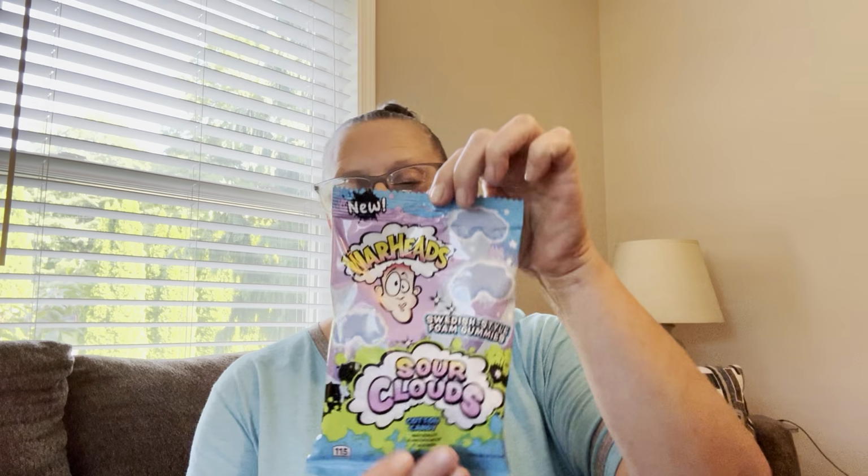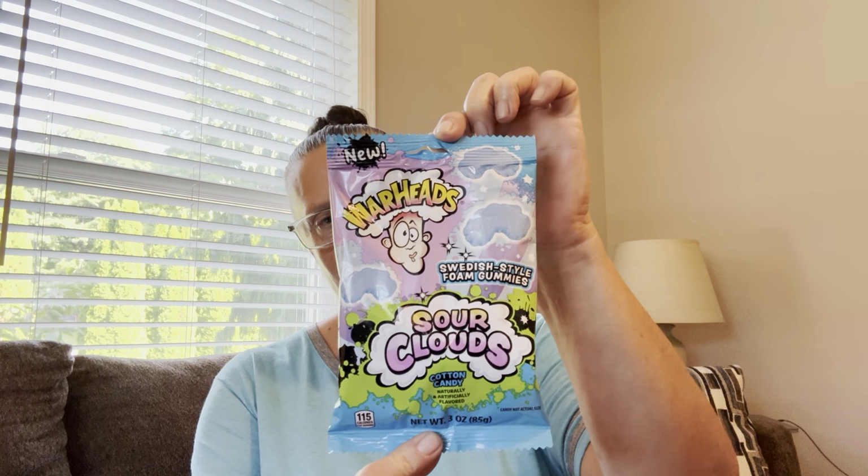This is nothing to really share about, but I did grab myself a couple packs of Milky Ways because I needed some more sweets in the house because the BF is just rolling right through them. I don't know what the deal is. All right, I also picked up these Warheads Swedish-style foam gummies in a 3-ounce package. These are cotton candy flavor, so that was new.